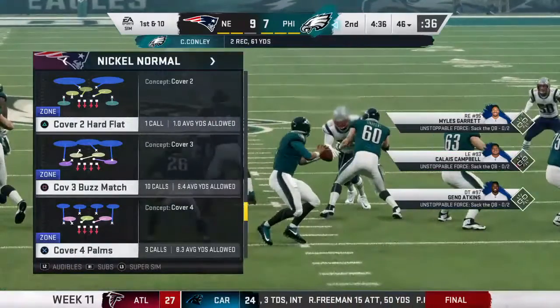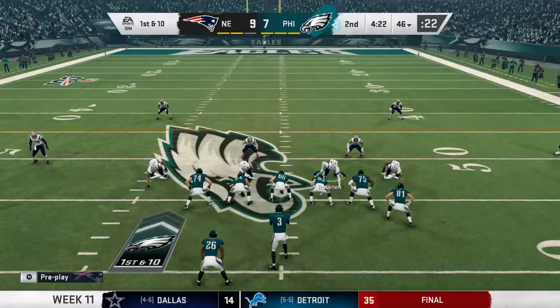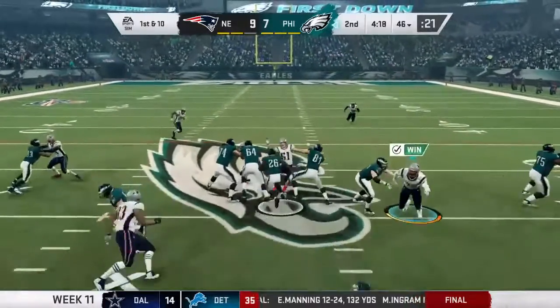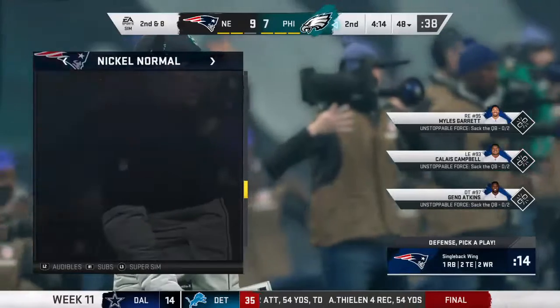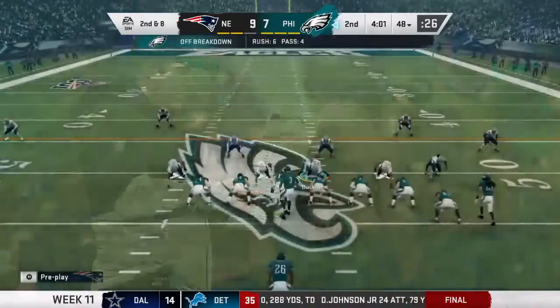I know many people like to throw to the tight end, maybe in a little flexed out position because he creates mismatches with his size. But slot receivers do the same thing with their quickness, their speed, and their route running savvy. He'll be taken down at the 48 for a pickup of 2 yards. Geno Atkins, the Pro Bowler, in there on the stop.